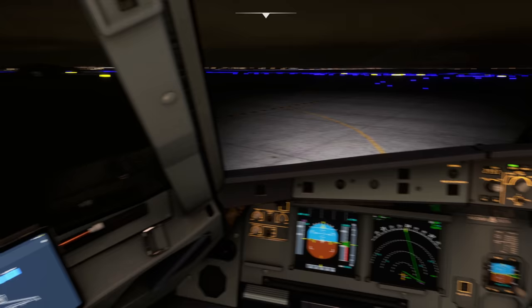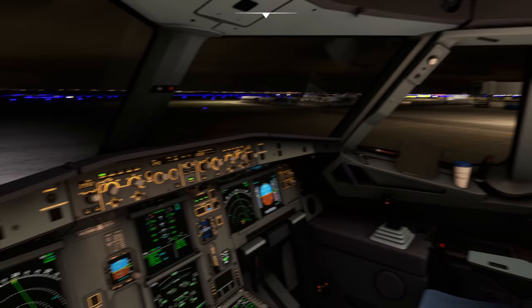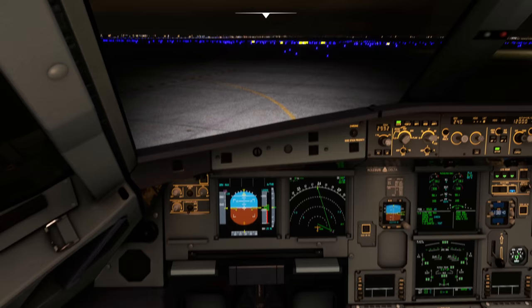Clear left side. Clear right side. Brake check. Pressure zero.